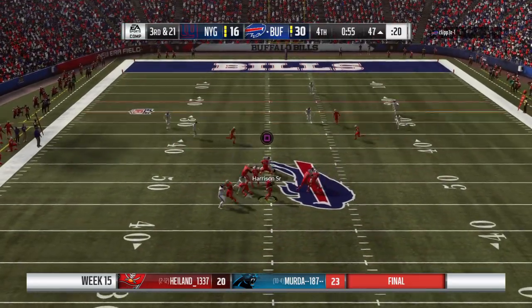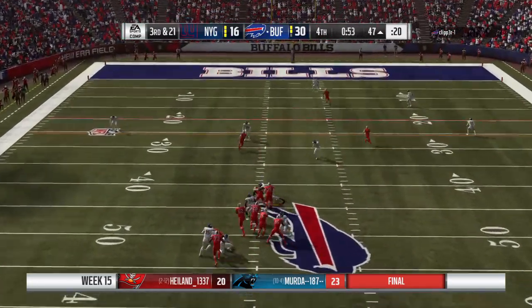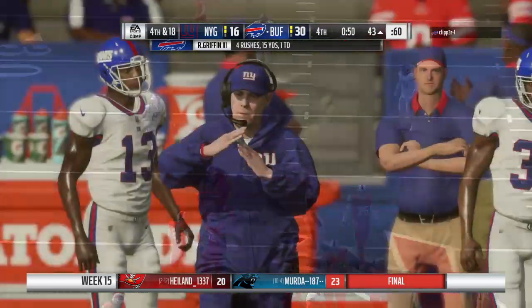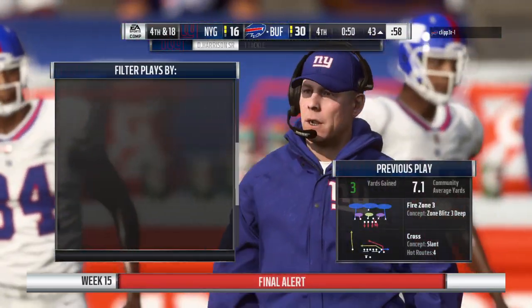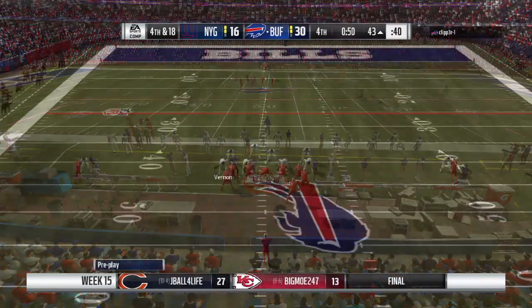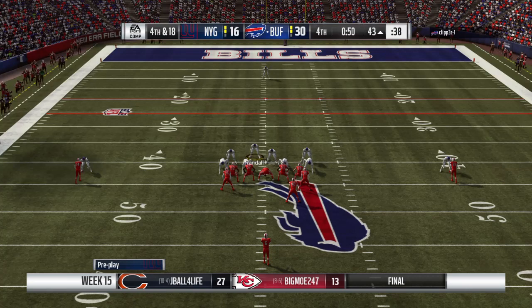Third and long. It's Griffin. He's going to run, but he's got a long way to go. The decision to tuck and run gets him 3, but that's not enough. Now it's 4th. And now the Giants will stop play as they take a timeout defensively, as the clock shows 50 seconds to play here in quarter number 4.